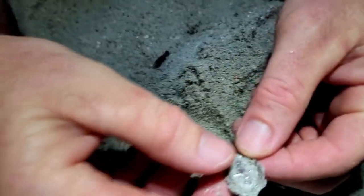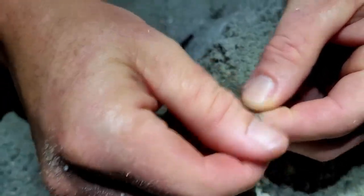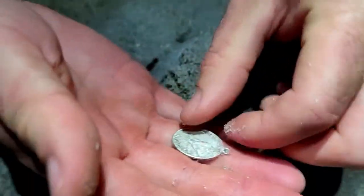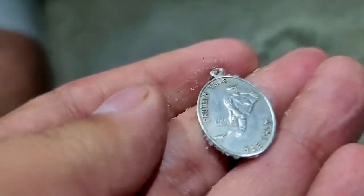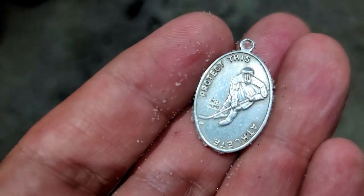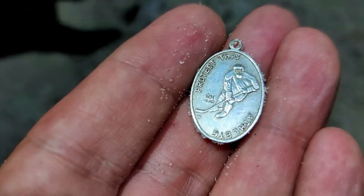Oh, this might be a religious medal. Oh, it definitely is, huh? I bet you it's silver, too. Is it heavy? Yeah, heavier than aluminum. Let's see. Is it a hockey player? Yeah, it's a hockey player on the back. Is it silver, you think? Wait, I'll tell you. Is it silver? Yep, it says sterling. Yes.